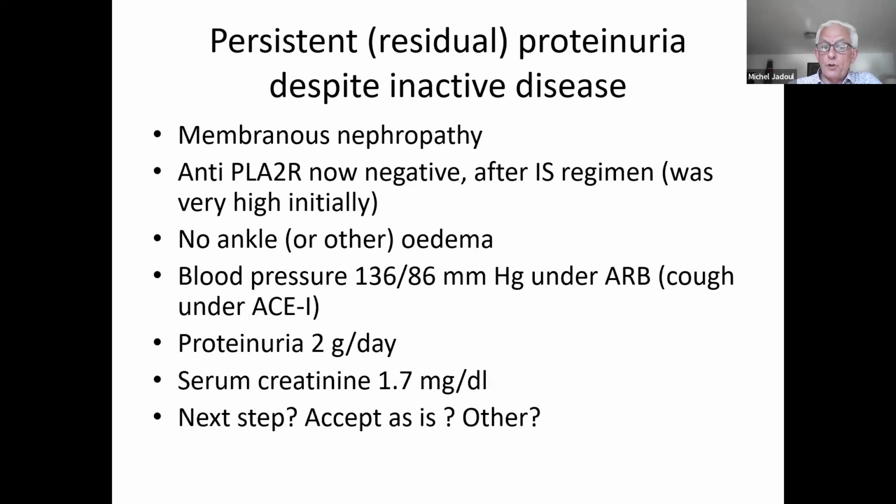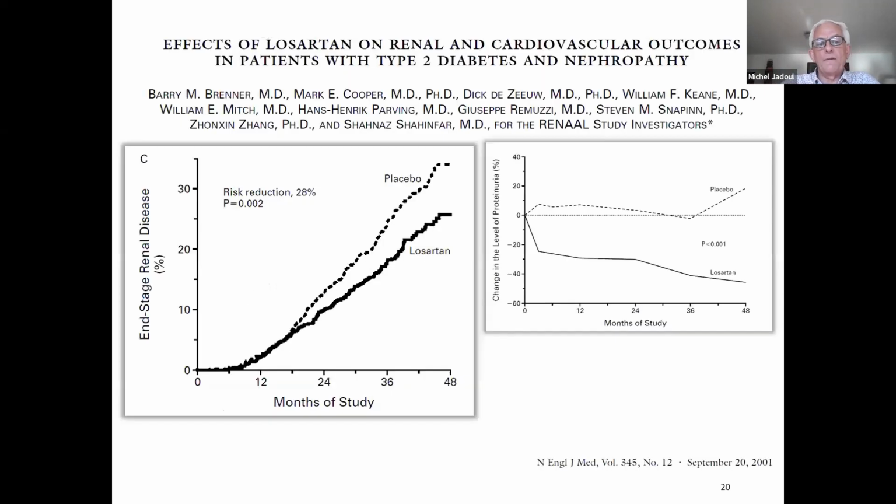And these are, of course, all except rare patients. And the same might be true even though this is not treated by immunosuppressive. If you have someone with diabetic nephropathy, what do you do with residual proteinuria? You do your best to treat the blood pressure. How can you improve the control of proteinuria?